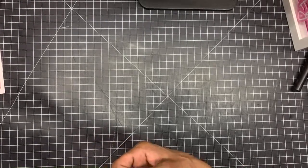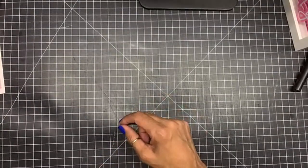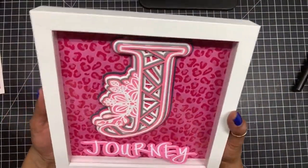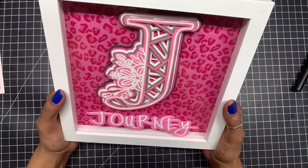And since I downsized a lot, well, not really downsized, because if you actually look at my craft room, you'll say you didn't downsize anything. But I did get rid of a lot of stuff. But anyway, guys, that is my project. I really hope you guys enjoyed this.